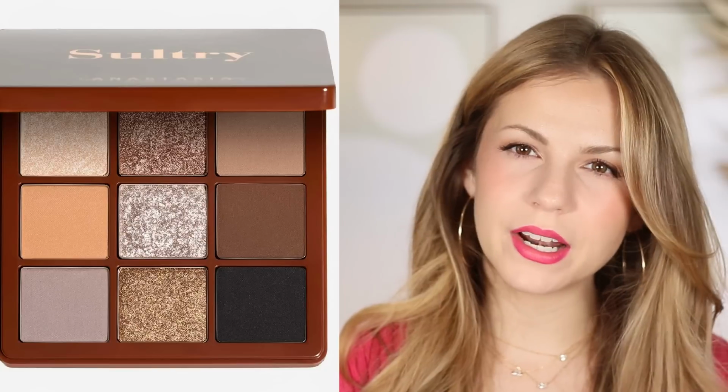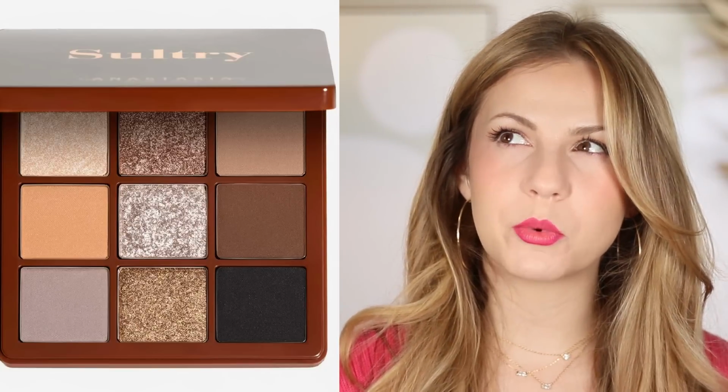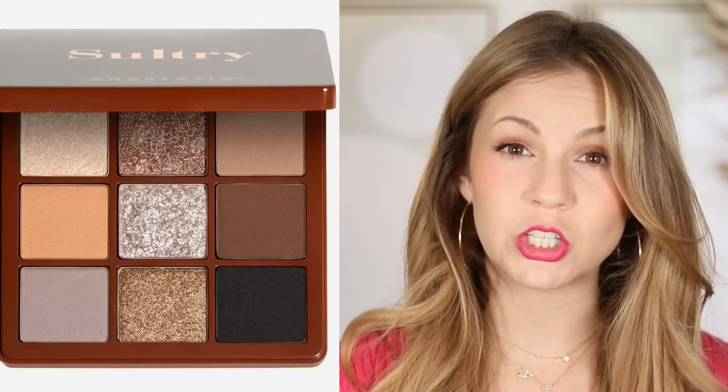But I feel like I wanted to love this launch, and I probably would have if it came out years ago. Actually, most of the palettes I want to talk about today, I look at and I'm like, okay, that's great, but we wanted that years ago. So let's talk about Natasha Denona Mini Triochrome palette.